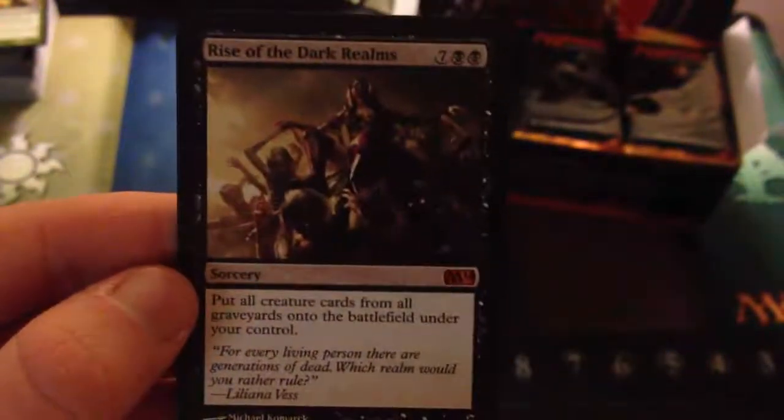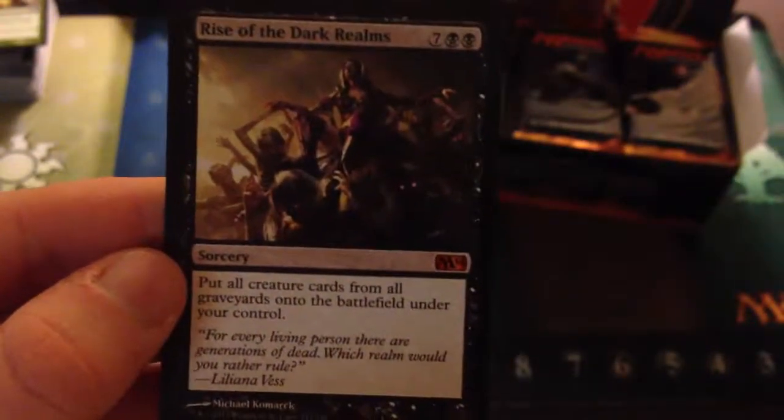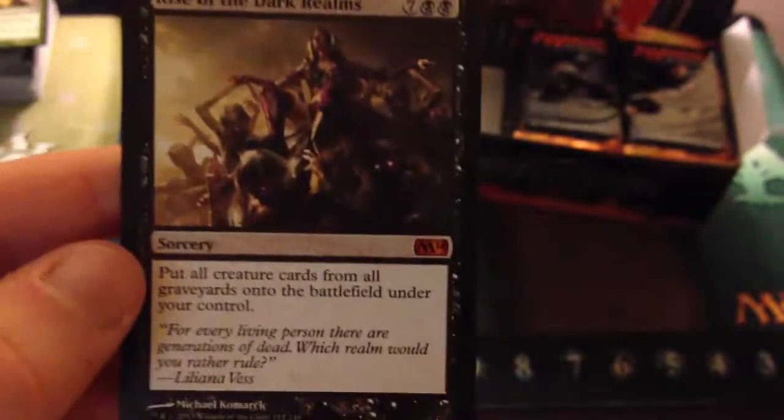A non-token, a mountain, and a mythic rare Rise of the Dark Realms. Double black and 7. Put all creature cards from all graveyards onto the battlefield under your control. Not the best, but it's a mythic rare.